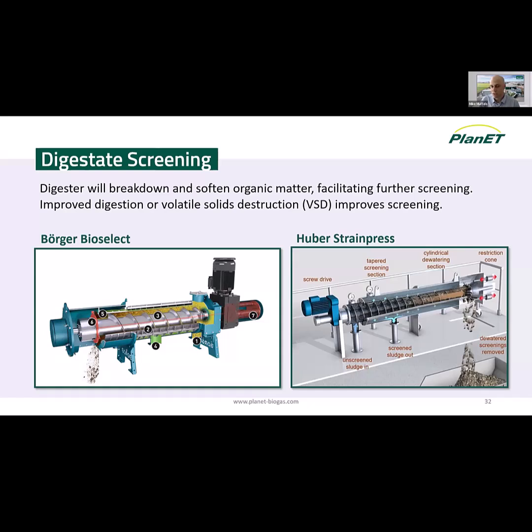Most of the digesters that we've sold so far are the flat style with externally mounted side mixers and a soft top. We plan for and account for the fact that some solids will accumulate in the digester. As the organics break down, that material becomes less viscous, and then we can do a screening on the back end of the digester to remove any impurities that come out. Our clients have had good success with two units, Berger BioSelect and Huber Strainpress, just two examples. There are others out there. So following the digestion process, there is a final screening before dewatering and nutrient recovery.